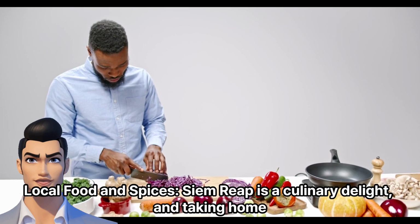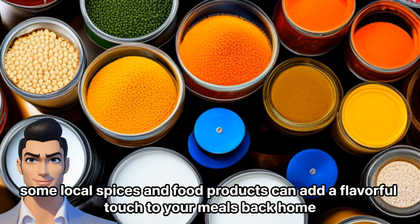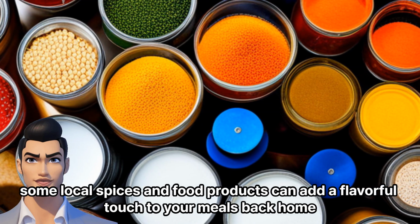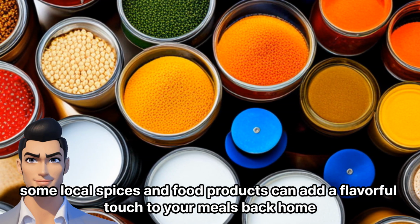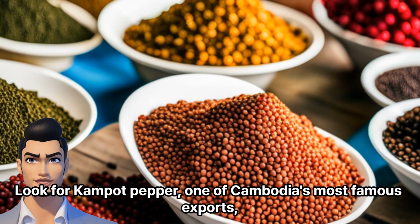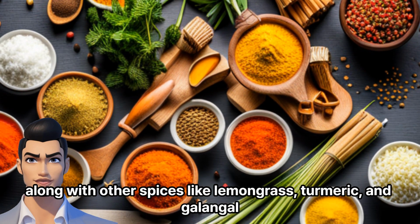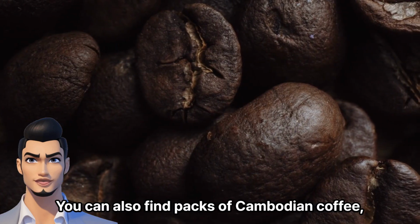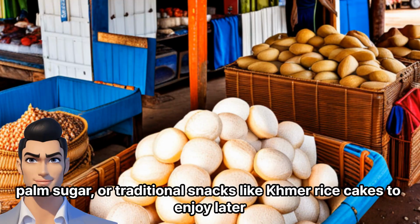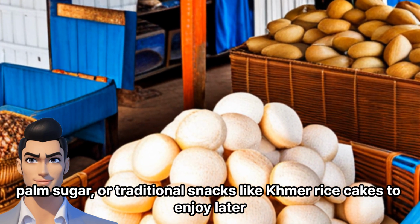Local food and spices. Siem Reap is a culinary delight, and taking home some local spices and food products can add a flavorful touch to your meals back home. Look for Kampot pepper, one of Cambodia's most famous exports. Along with other spices like lemongrass, turmeric, and galangal, you can also find packs of Cambodian coffee, palm sugar, or traditional snacks like Khmer rice cakes to enjoy later.